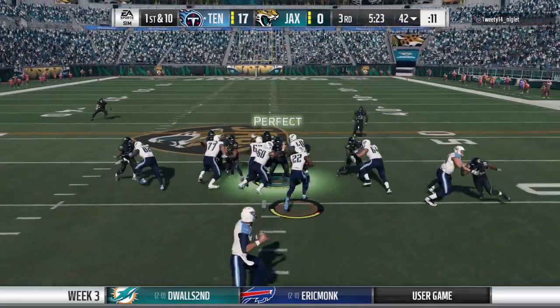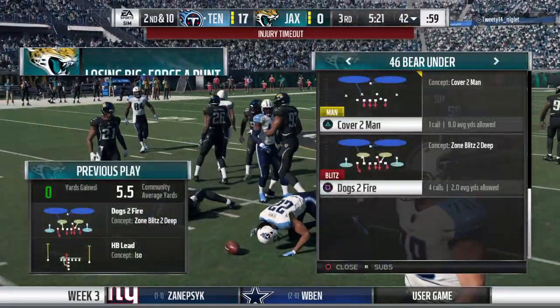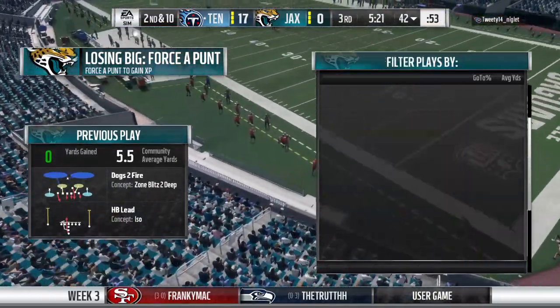Mariota hands to Henry. And now we'll get a timeout. Looks like we've got a Jaguar and some discomfort down there on the field. While the training staff works on him, we'll step aside and be right back.